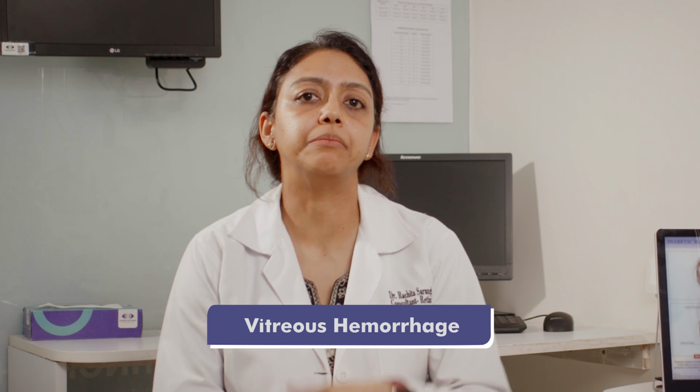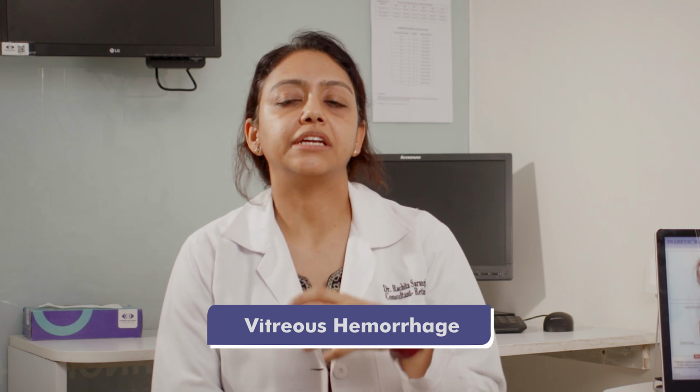That can be due to diabetic macular edema, or that is fluid collecting within the retina, or the other important thing being vitreous hemorrhage, that is bleeding from the retina, bleeding into the eye, which is blocking your vision. So these stages can be treated with either lasers or injections. Sometimes surgery may also be required.